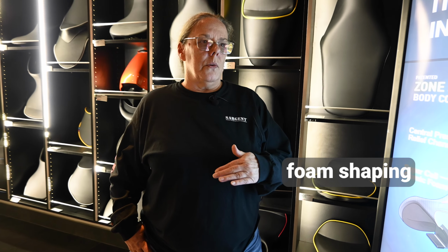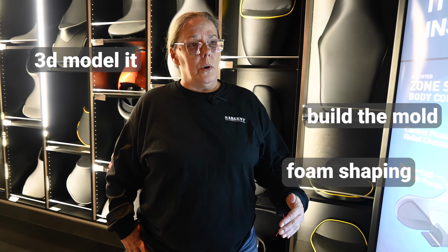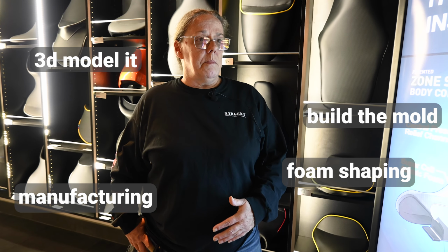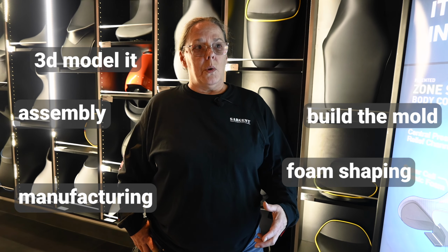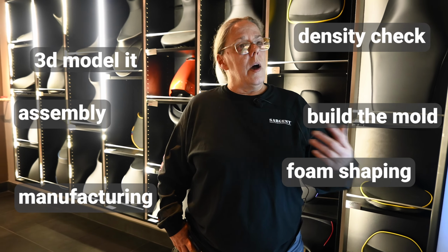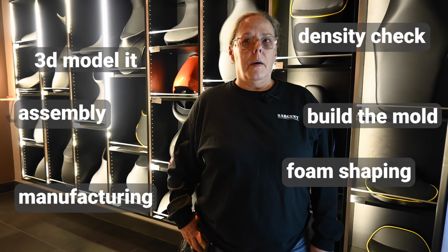No, we have to go through foam shaping, then we have to put it in CAD, we have to build the mold. We send the mold out to be manufactured. The two halves come here. We assemble the box. Then they got to blow foams, set the density, to make sure the density's right.